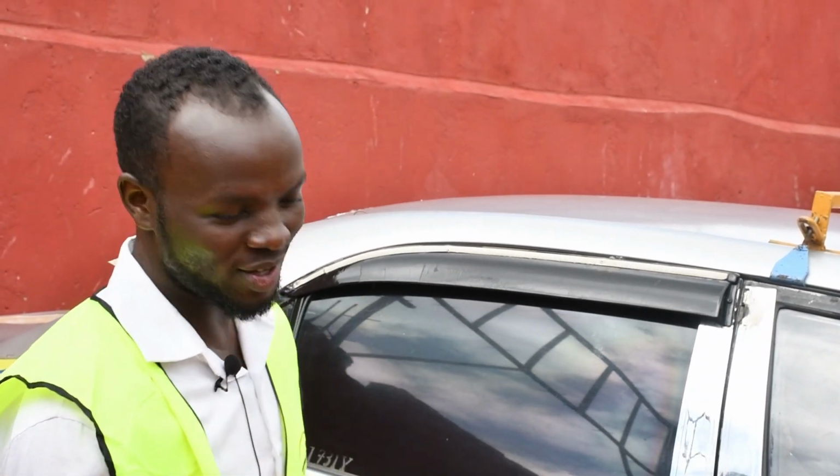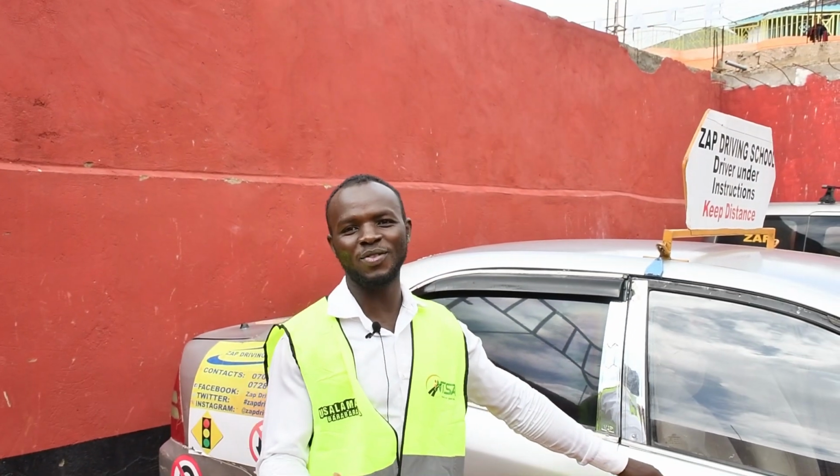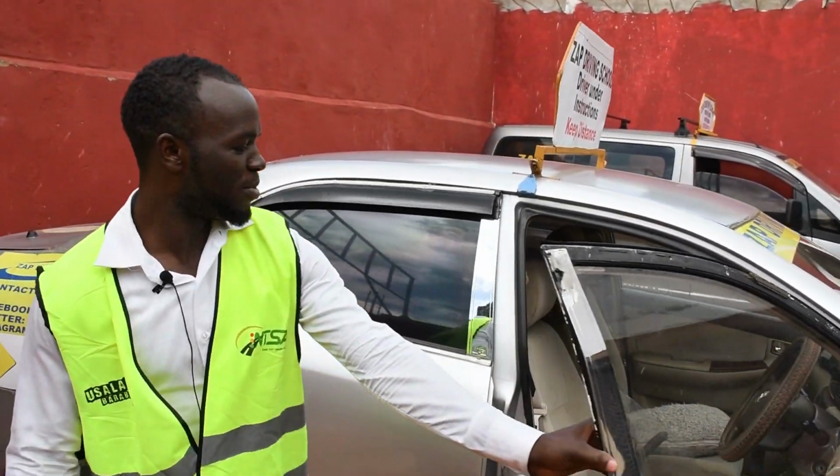And for your information, Zap is not initials. It's not initials of anything. Zap is just a name like any other name. When you go to the dictionary, you'll find it is like a buzz, something that comes with a buzzing sound. That's what Zap means. So for those who ask what is the meaning of Zap, or whether Zap is initials, it's not initials. So you can come with me.